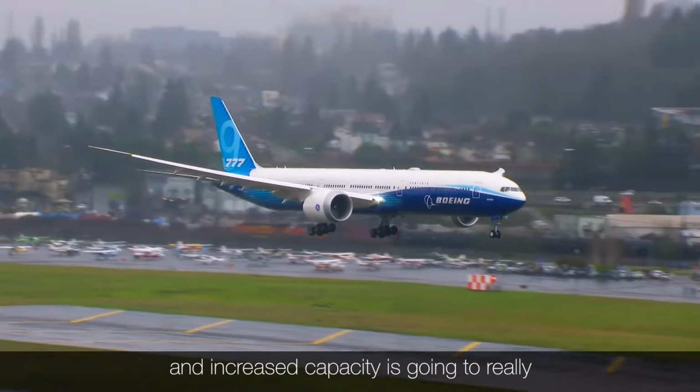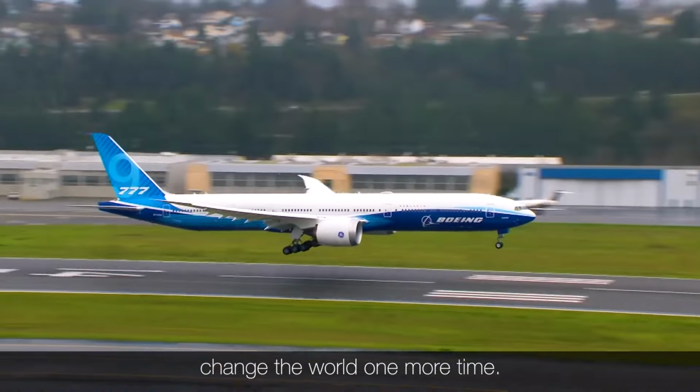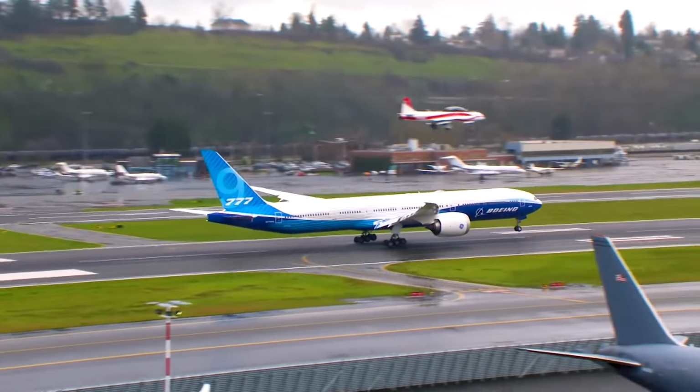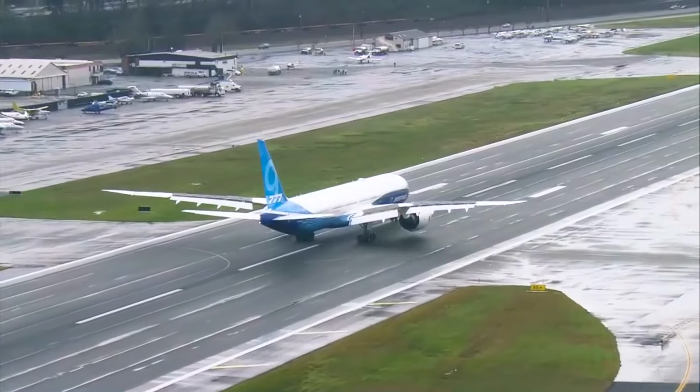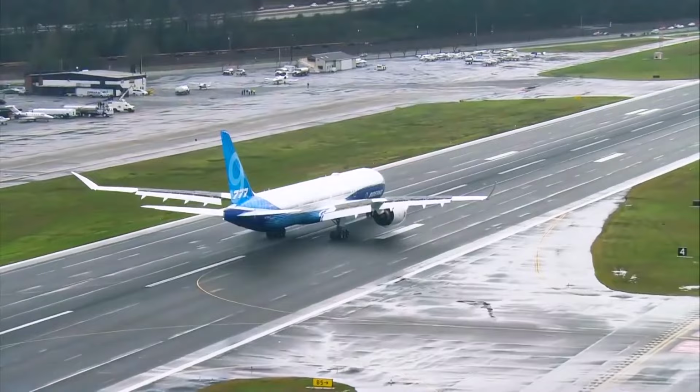The 777X also features a spacious cabin inspired by the Boeing 787 Dreamliner, but larger and more spacious. It includes larger windows, improved cabin pressure, and higher humidity levels, all designed to increase passenger comfort.